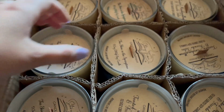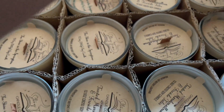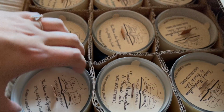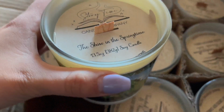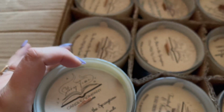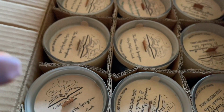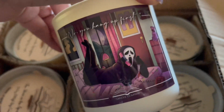I also threw in 6 of my Toasted Marshmallows and Fireside Tales candle because it smells amazing, and my fiance always really pushes that one when he's with me. And then I put in 6 of the Shire in the Springtime. So refreshing. And even though this is more of like a springtime summery scent, I think it's really popular just because of the Lord of the Rings. And then I also threw in 1 more No You Hang Up First because it'll sell.